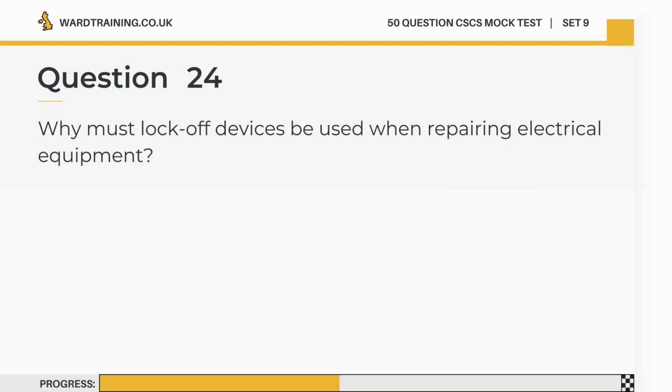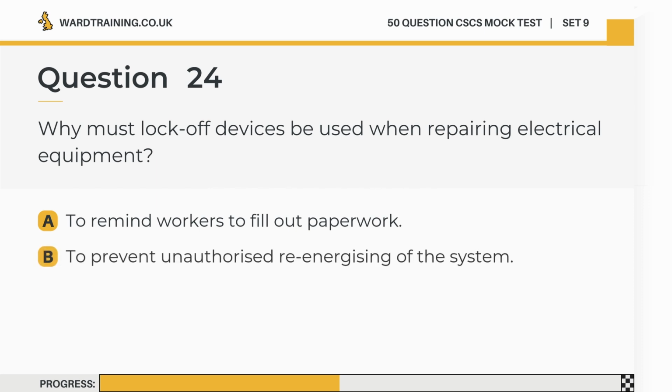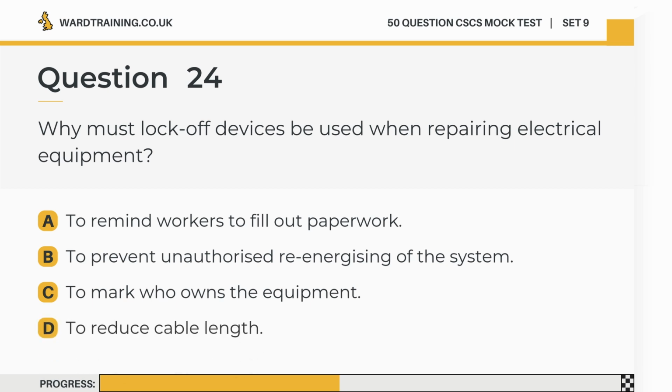Question 24. Why must lock-off devices be used when repairing electrical equipment? A. To remind workers to fill out paperwork. B. To prevent unauthorized re-energizing of the system. C. To mark who owns the equipment. D. To reduce cable length.